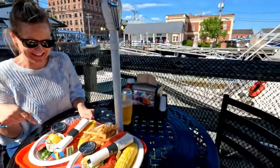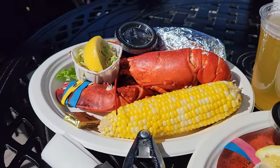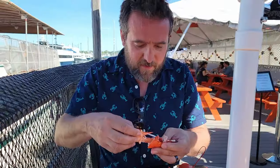These are our lobsters. This is actually really reasonable because to keep the lobsters straight off of the boat, it was 2 for $25, and then it's only $11.99 for them to cook it and all the fixings. Not bad.